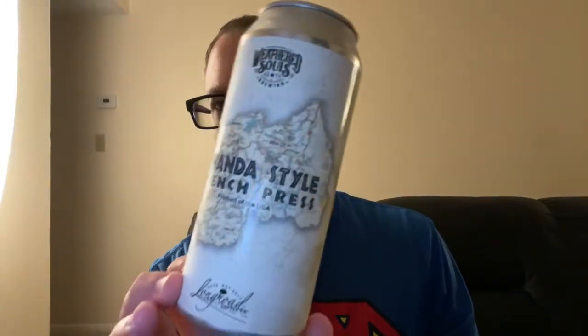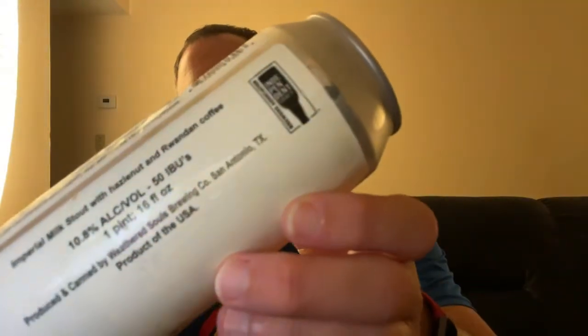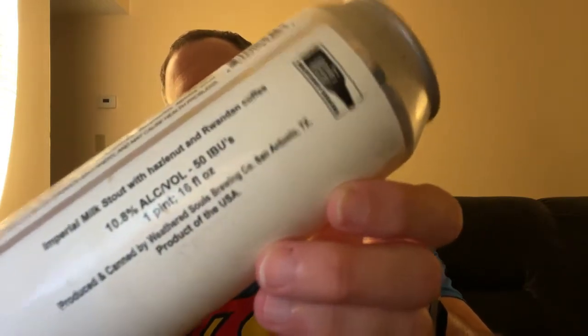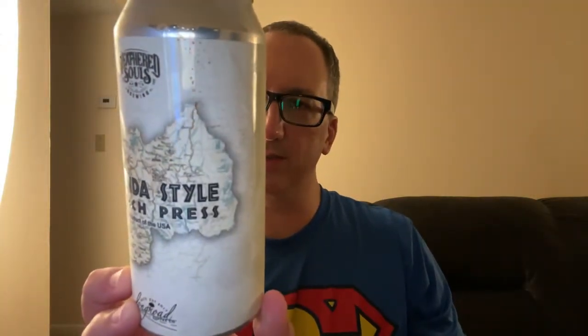This is another beer I got on Tabor. Rwanda Style French Press by Weathered Souls Brewing. So this is a BC beer, 10.8 ABV, 50 IBUs. This is an Imperial Milk Stout with hazelnut and Rwandan coffee. Product of the USA. And the Weathered Souls Brewing, San Antonio, Texas.